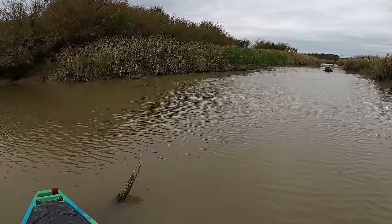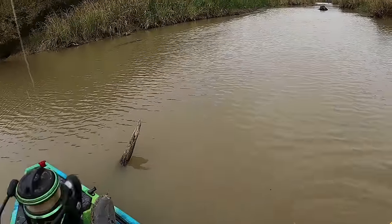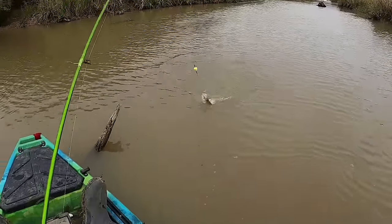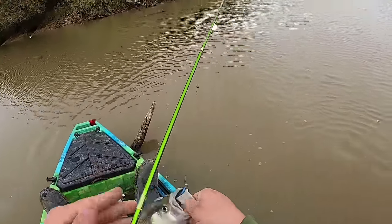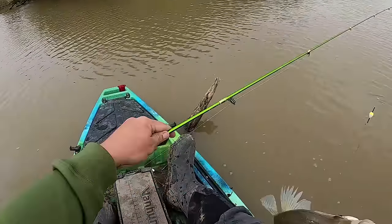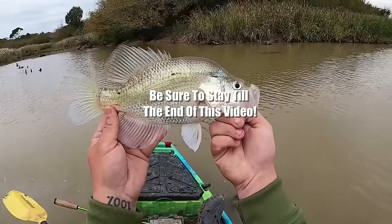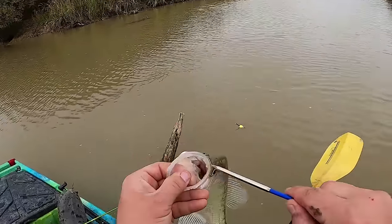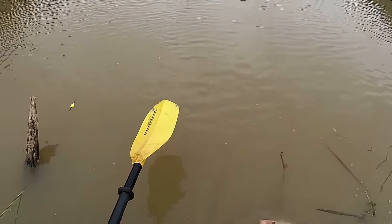There he is. All right, we got another good fish, guys. Another good one. Sorry, trying to reposition the kayak. Look at that fish. Oh my goodness. Ooh, another good one. All right, guys, that's another 13-incher. 13-incher, guys. Look at the mouth on that crappie. Solid white crappie.